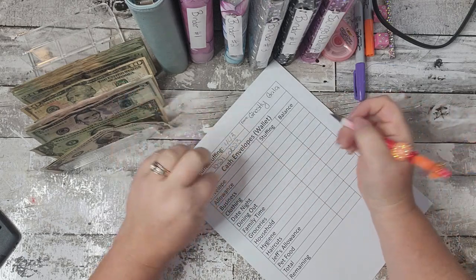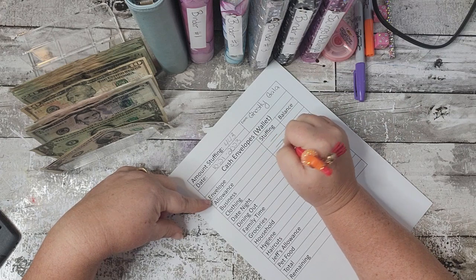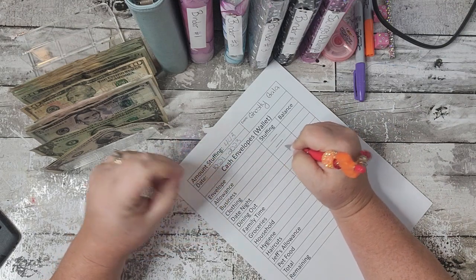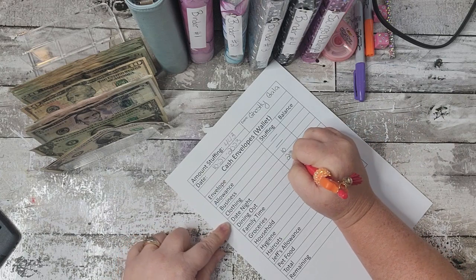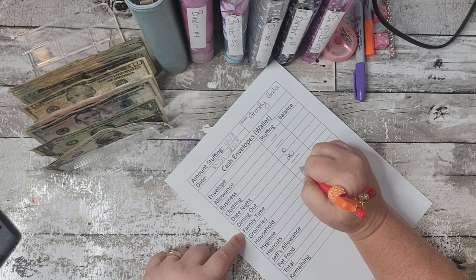But so anyway, we are not doing any allowance. We're not doing anything for business because, like I said, $180 already went into the bank through Square. I think we'll just do kind of $10 for clothing. We'll do $20 in date night. Not going to do anything in dining out.